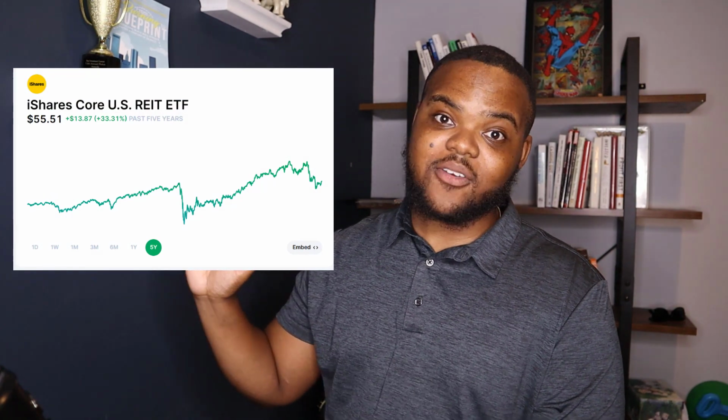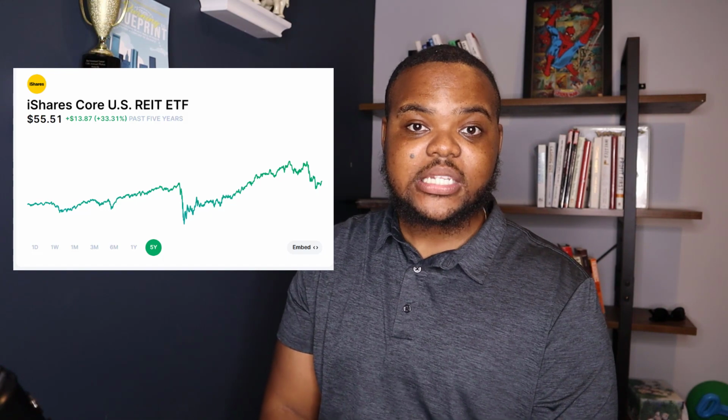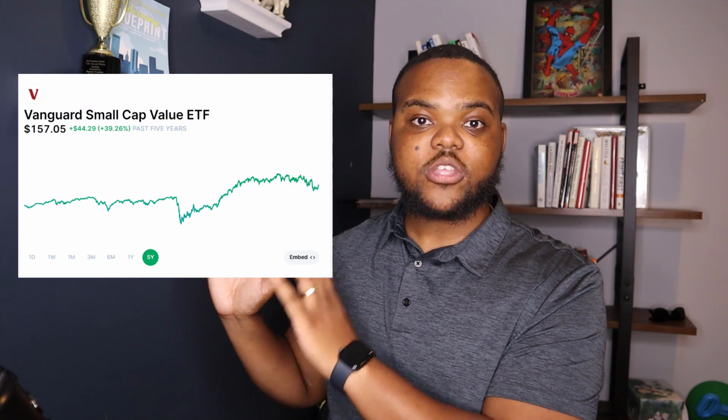That one is IXUS. The next one is USRT. This is a US real estate fund. Real estate is known to be a bit more stable, pays a little bit better dividends, something you want to consider to continue to diversify yourself. And then the last one is VBR. This is a small cap index fund for the US.